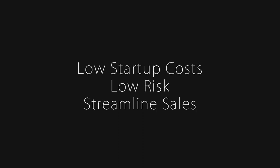The other thing too is because you're not purchasing your inventory, you never run the risk of not being able to sell that inventory and being stuck with it. So it's a really, really low risk business model. And then the third thing is streamlined sales.